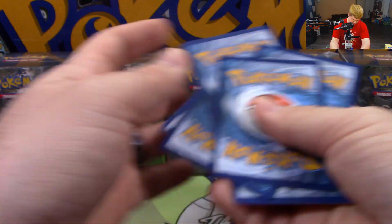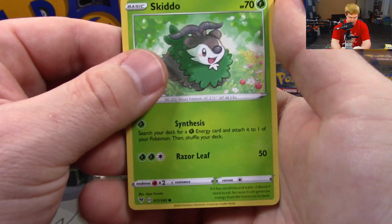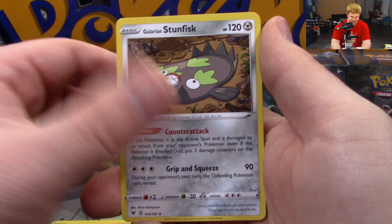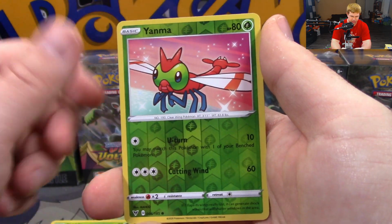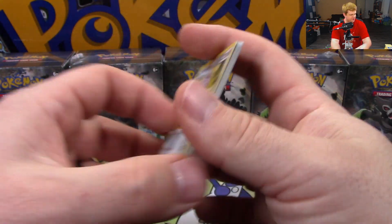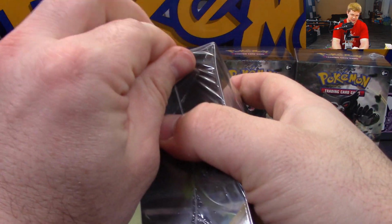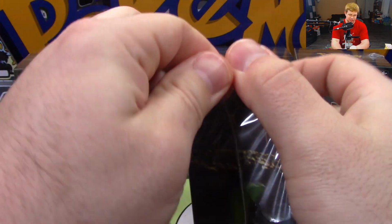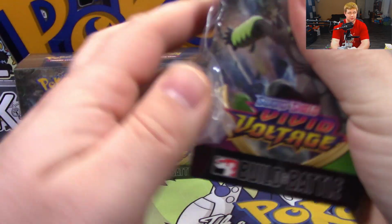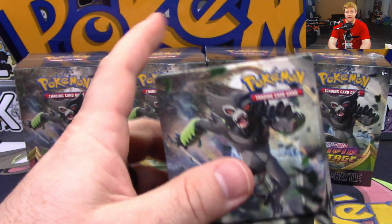Alright, 3, 1, and 2. I'm going to have to look at all my Eevee cards now and see if any of the others got crimped. Alright, so we have Skiddo, Shuppet, Ferroseed, Joltik, Sandile, Stunfisk, Shuckle, Yanma, and a Fortress. I gotta save these Shuckles for Phil. One of my viewers and friends is a Shuckle and Guzzlord collector. So I know he's going to be asking me on Discord, hey, you got them Shuckles? It's gonna happen. I know, Cody. I already know.